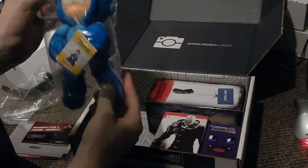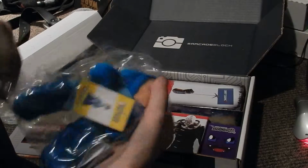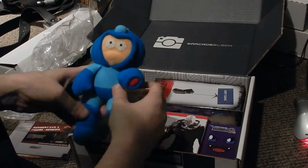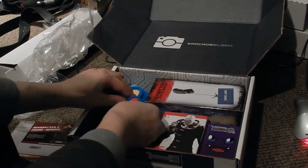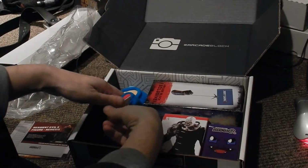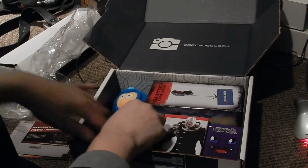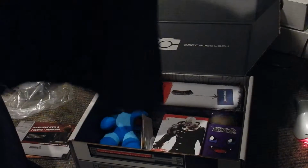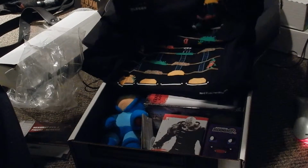We got a little plush Mega Man. Let's just give it some of this garbage right now. Pew pew pew pew pew. And then the bigger item, Deadpool Chimichanga shirt.